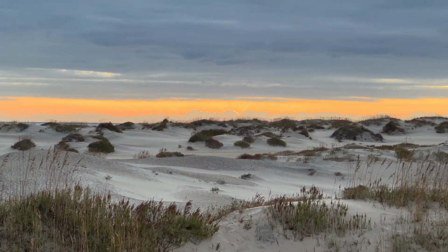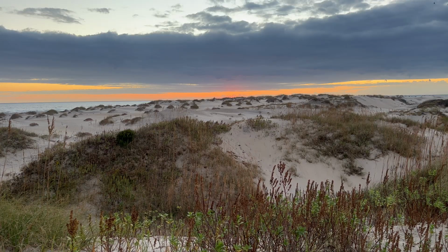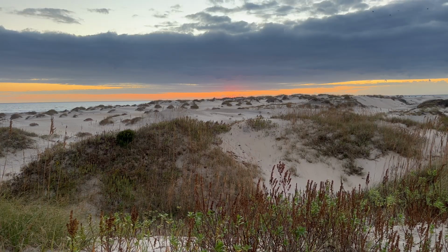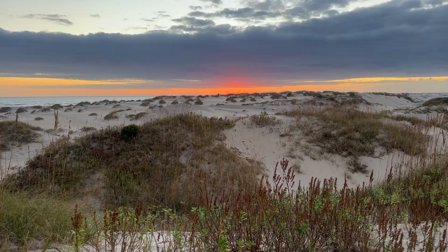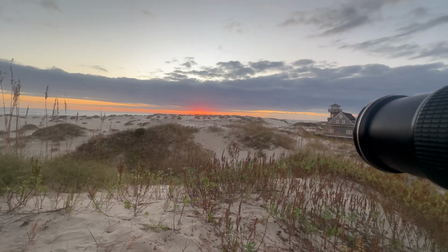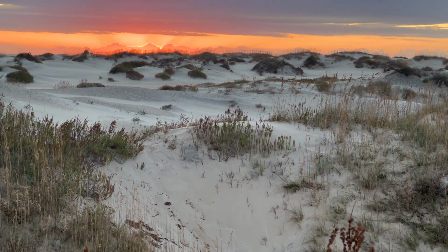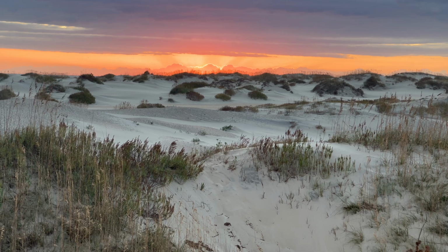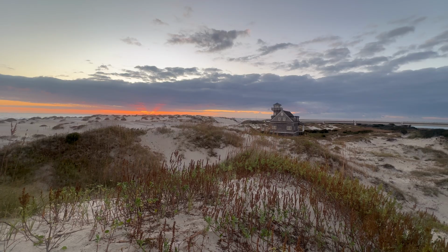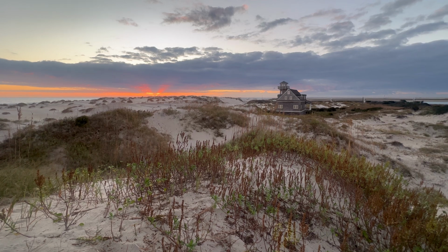And let's see, the sun is starting to come up. Man, that's pretty. All right, so we gotta get a shot of the sun coming up like that. We're gonna go wide. There you go. Zoom in there so you can see it. And look at that. We're gonna get some color here. Oh, we got it. We got it, baby. There we go. What a killer shot.